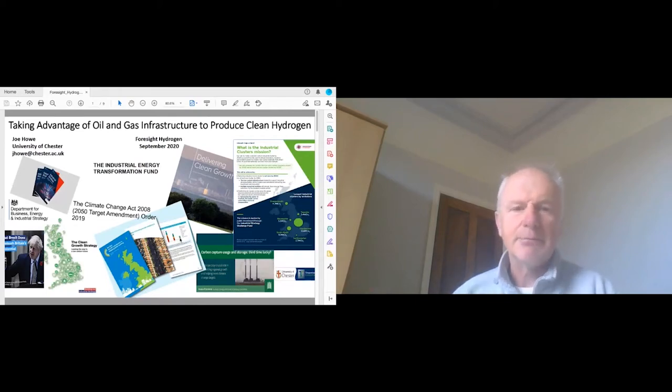Within the clean growth plan, a whole series of different things have come out: the Faraday challenge associated with energy storage, and prospering from the energy revolution, associated with intelligent energy management systems. Then there's the industrial clusters mission, around trying to decarbonize the industrial clusters around the UK. That has really cascaded into a number of different things. You've got the carbon capture and storage, carbon capture and utilisation agenda, and you've got the hydrogen agenda.